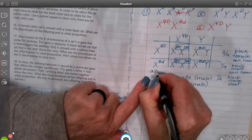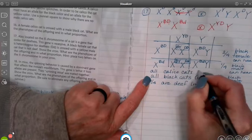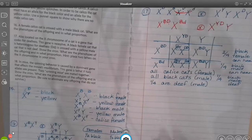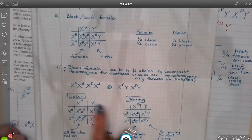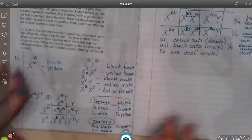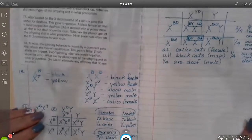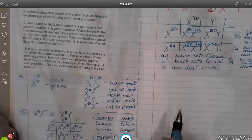And then all calico cats are female. I'm glad I looked at that. Wow. So it lets you just walk through here and do them separately. You can do the math. But mostly what they want is for you to be able to describe the situation: the only ones that are deaf are males, and the males are black, the females are calico.